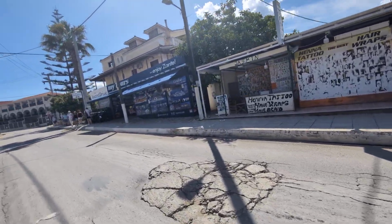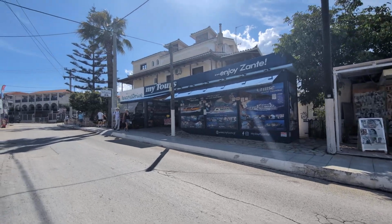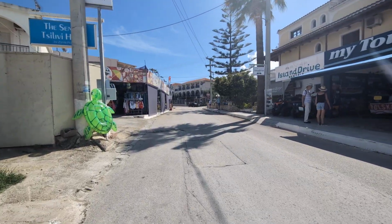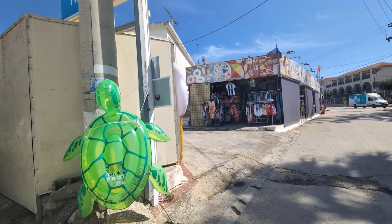Okay, we're almost at the top of the road now where I'll conclude filming. I'm just going to walk around a few more parts of the village, pop into a few more hotels.